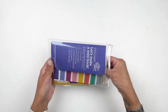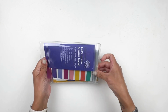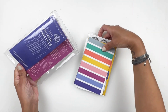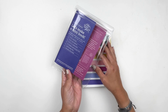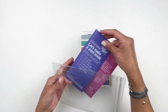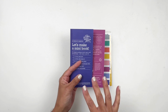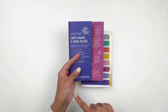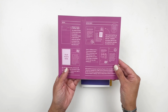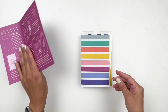So this is our 4x6 journal, and this is the Positivity Passport. Usually Christine releases this in, I think, June or July, if I'm not mistaken, but this is a good time for the Positivity Passport because you could totally use it for your Thankful 30 if you wanted to. So we have some ideas on how to use the kit. And that is our little booklet there.